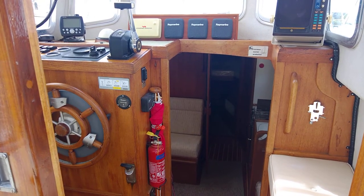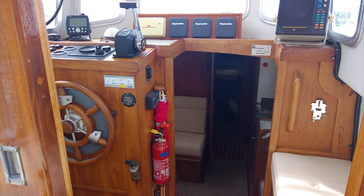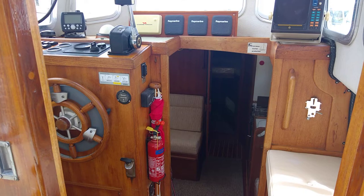We're aboard the Fisher 25, listed for sale with Boatshed Isle of Wight. Just standing in the cockpit area, looking forward at the wheelhouse. Going to take you for a little walk down below.